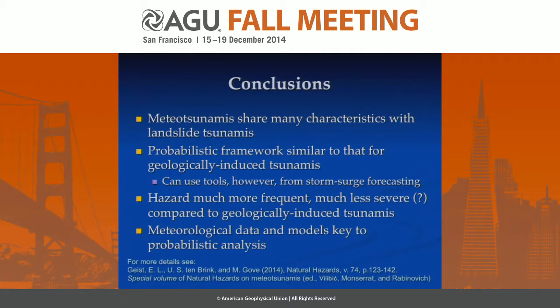So in conclusions, I hope, at least in terms of the theme of the session, to share with you that meteotsunamis do share a lot of the same characteristics as landslide tsunamis, and they can be confused with each other. We can use the same type of probabilistic framework as we use for geologically induced tsunamis. It's that joint probability distribution that we have to be a little careful with, and we can use a lot of the tools from storm surge forecasting to really deal with that. Overall, the hazard of meteotsunamis is much more frequent, but it's much less severe than geologically induced tsunamis.